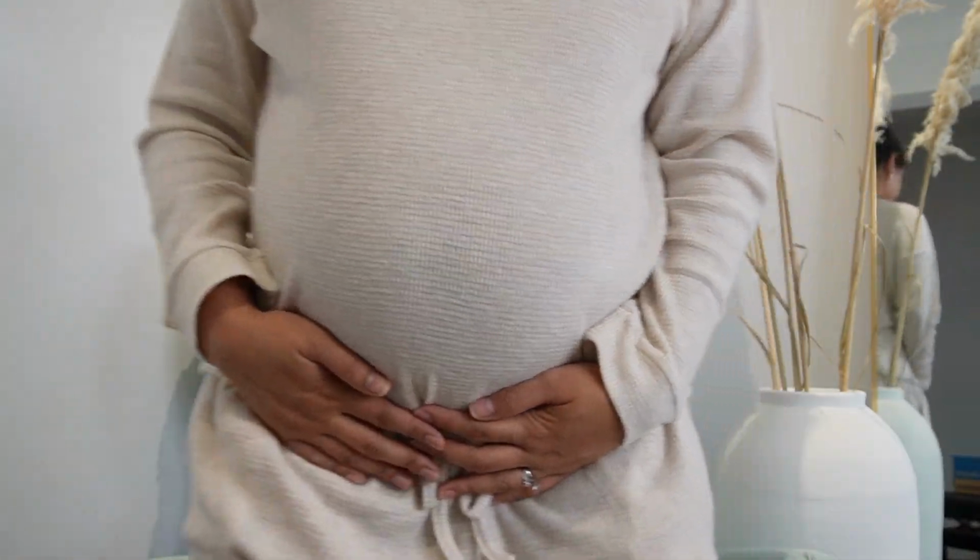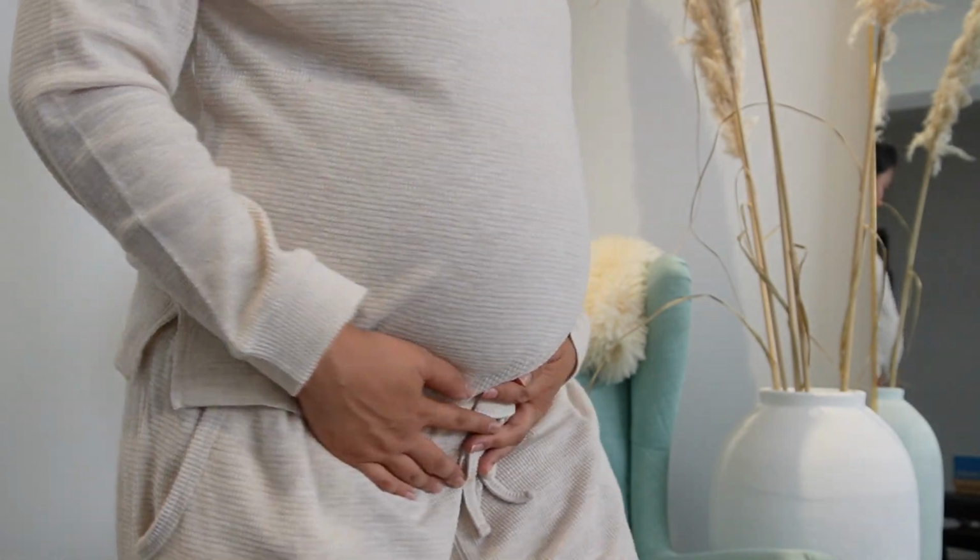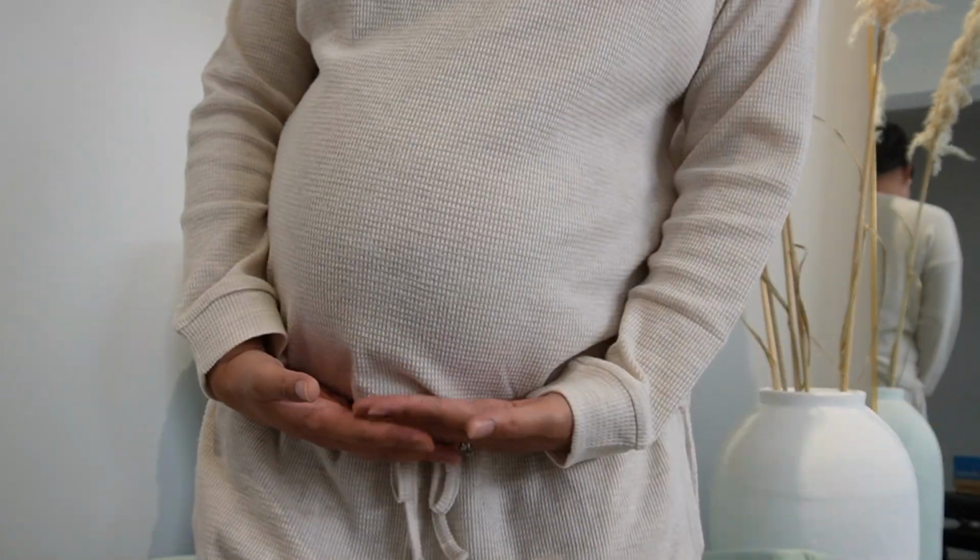It's been a while. I'm so excited to make a comeback after a few months and to show you what my recent purchase is. This is my 30th birthday gift to myself as well as a push present. Okay, I'll show you a quick bump update. This is me at 36 plus 6 days. Tomorrow I'll be 37, which means the baby's already full term and I could give birth anytime from the next few weeks.